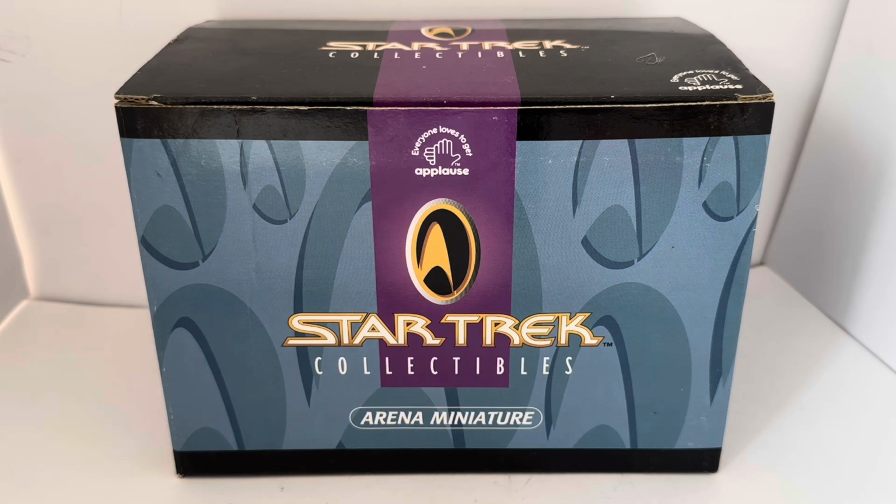Okay, so let's not digress any further. This is the item in front of us, and this is the box it comes in, and it says, "Everyone loves to get applause," and it says Star Trek Collectibles Arena Miniature, and on the very top you've got the Star Trek logo, and it's Star Trek Collectibles, and again in the right hand corner it says, "Everybody loves to get applause."